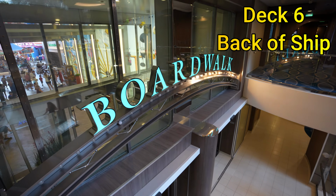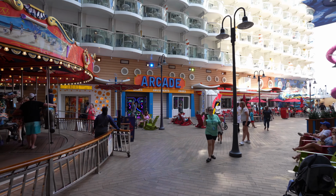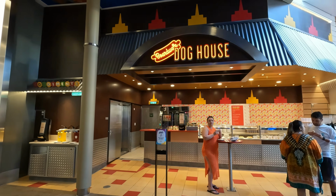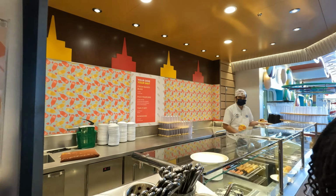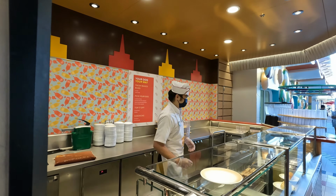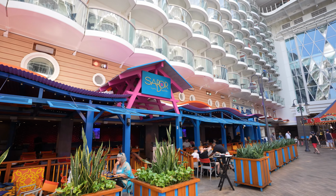In the back of the ship is the boardwalk area. This area has a lot to offer. You can find a boardwalk doghouse. This is where you can get a hot dog or a brat, and this is included in the price of your cruise. So if you're looking for a good brat snack or hot dog with a variety of condiments, this is a great option.